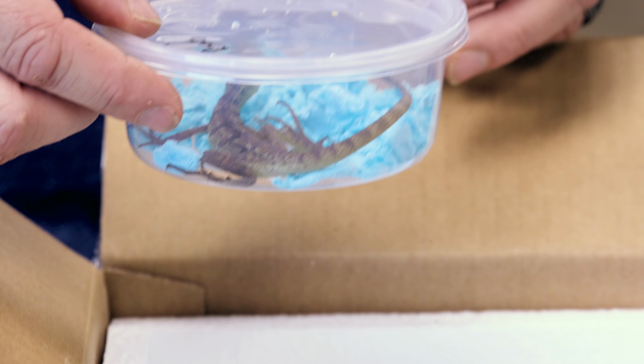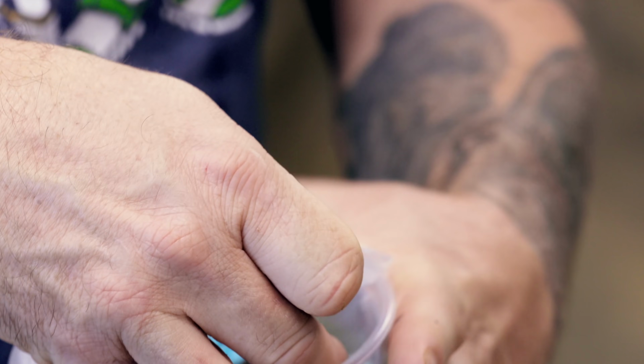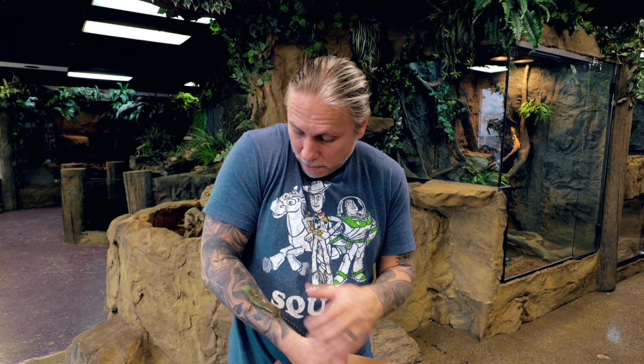And oh my god, these things are so dope. Oh my god, they're crazy fast. So I'm going to try to open this and see if I can hold one, but there's a chance I might be running around trying to chase this thing around. Let's see. Whoa, come on little buddy, come up, up.